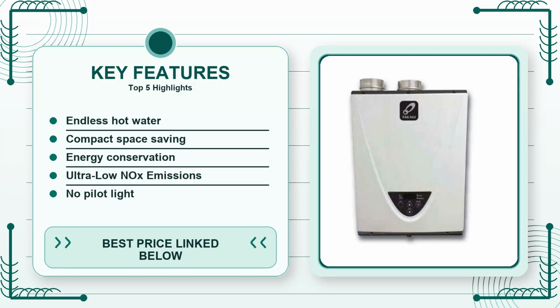The computerized safety features are subtle but important. No pilot light means no wasted gas and no risk of carbon monoxide if the flame blows out. The unit runs a self-diagnostic cycle every time it fires up, and it'll shut itself down if it detects any irregularities. That's peace of mind you don't get with a basic tank.